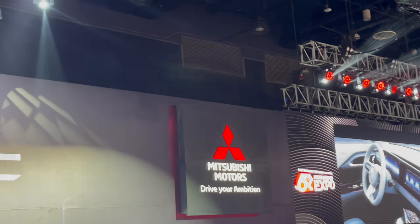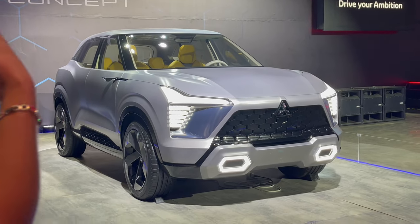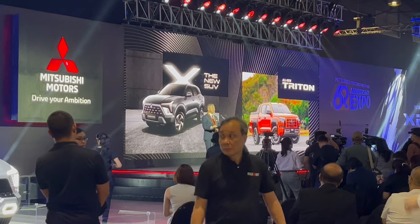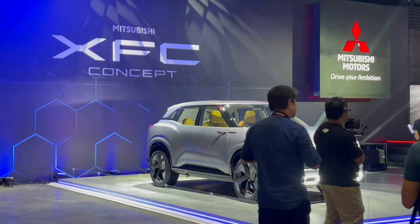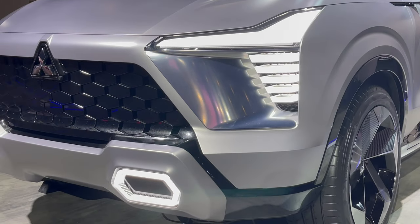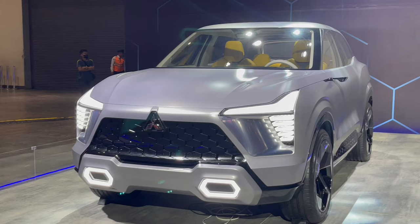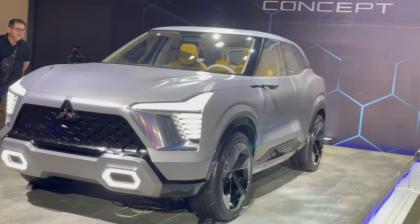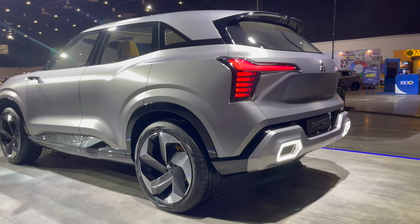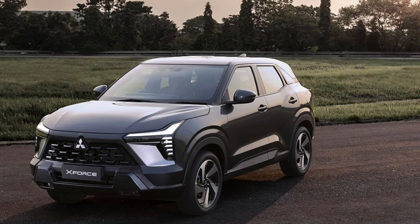Next is the XFC concept. Well, it's no longer a concept because Mitsubishi announced that this look will be the new SUV or the crossover that they will offer that will be called the new Mitsubishi X-Force. Like the Triton, Mitsubishi announced that they will release this car early 2024, so we should expect it in the first quarter of the year. It's the new subcompact SUV or crossover of Mitsubishi that will have a 1.5-liter engine, two-wheel drive, and a CVT transmission.